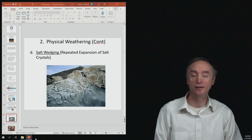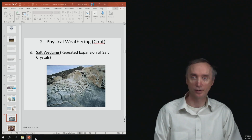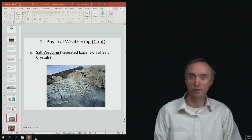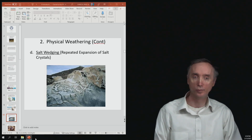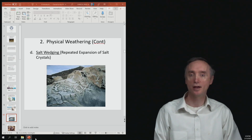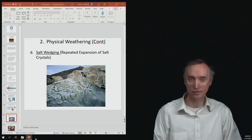Okay, I'm back, and now we want to talk about a third kind of physical weathering, and this one's going to be called salt wedging. This is kind of similar to when we said that water, when it freezes, it expands. Well, in this case, you're going to have rocks, and then seawater is going to spray onto the rocks, and seawater, which contains salt, is going to get into the cracks.